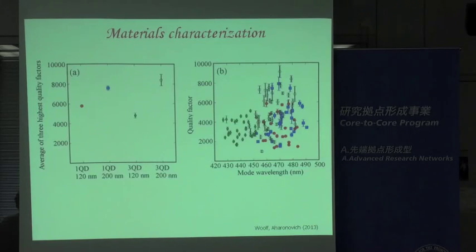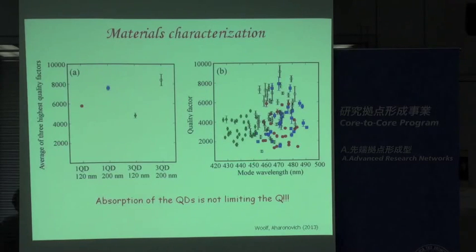So we do some material characterization, and just draw your attention to this part: once you increase the number of quantum dot layers from 1 to 3, you actually don't lose your Q, which means that the quantum dots don't even contribute to your absorption limit, which is very, very important for future devices. So your absorption of the quantum dots doesn't limit your Q. So in principle, you can put even 5 layers there if you need.